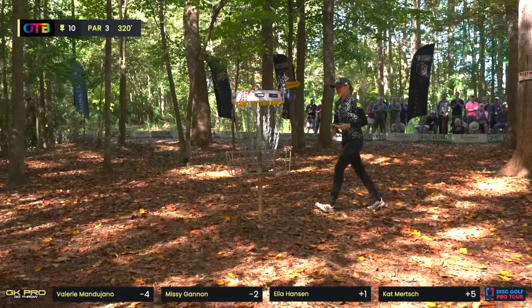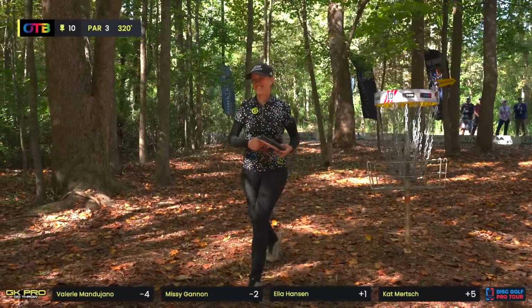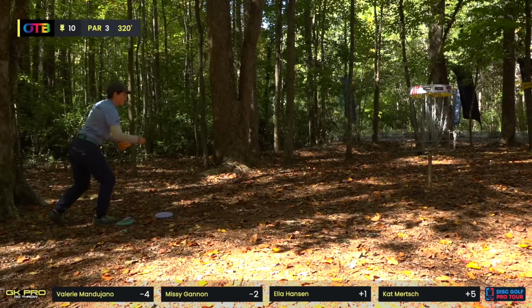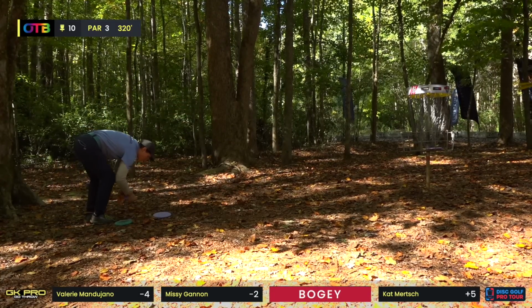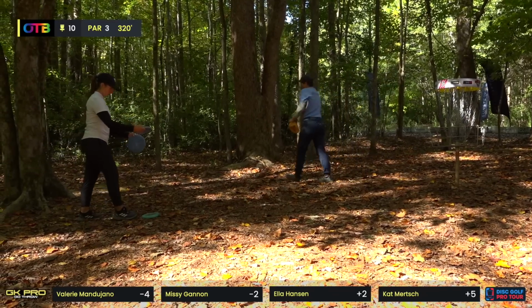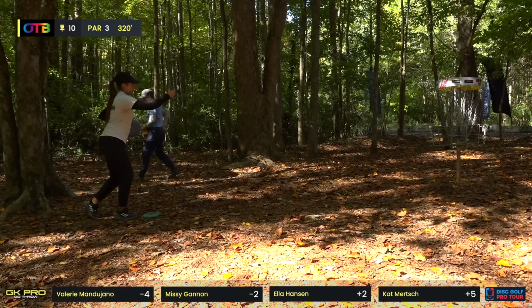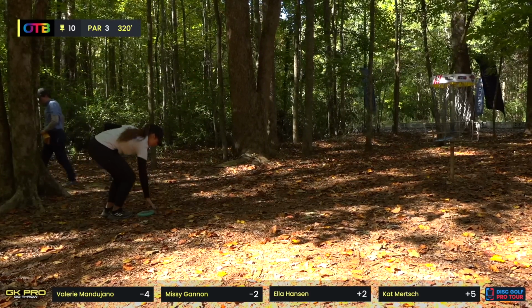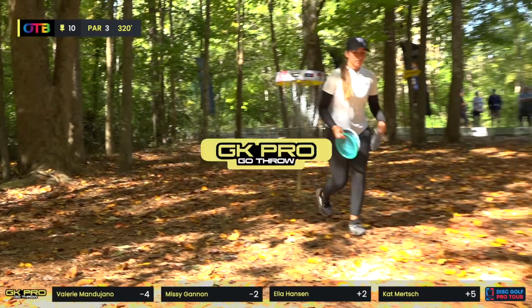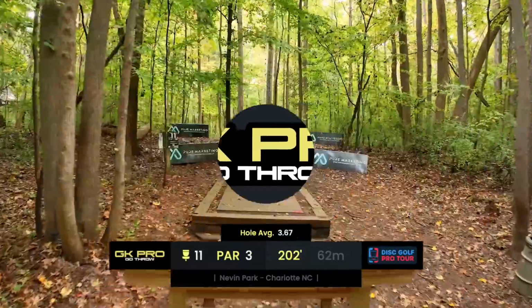Missy with that birdie. Getting that crowd love. And the Missy smile. Ella with a bogey, moving to 2 over on the round. Missy and Kat were 2 of 3 birdies on the day, the other by Maria Oliva. And Valerie taking the par.